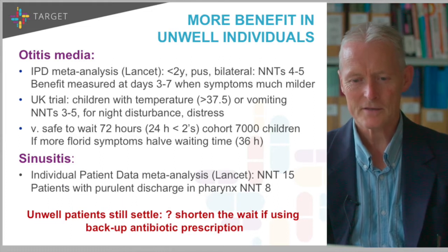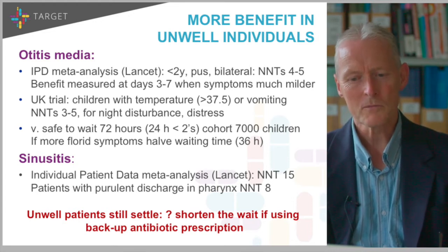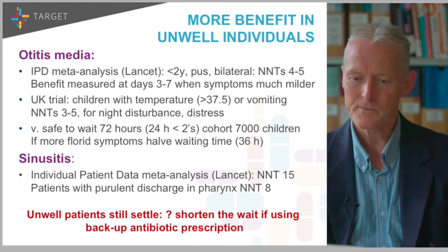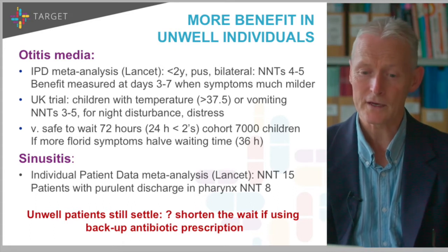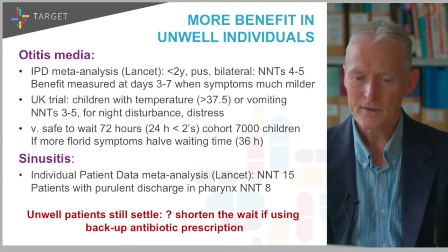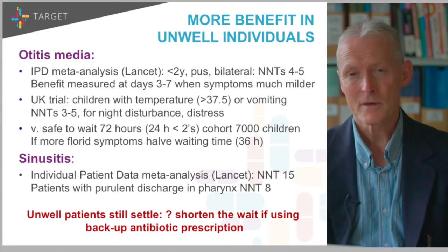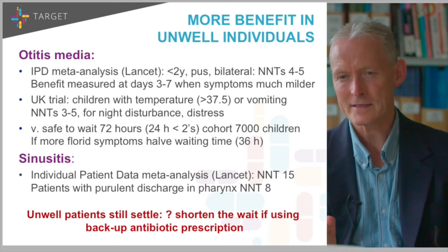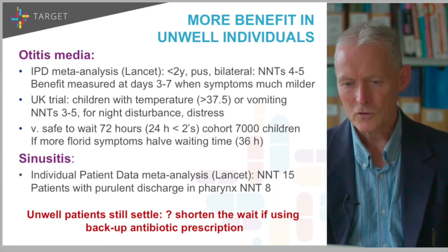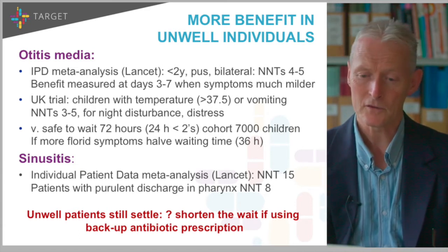look at otitis media first, the individual patient data, IPD meta-analysis in the Lancet. The children who are most likely to benefit are those under two, those with pus, or those with bilateral disease, both ears affected. And here you're talking about a number needed to treat of around 4 to 5. I have to remember that the benefit that analysis looked at was at days 3 to 7, actually when symptoms are much milder. So just remember the slides that I showed you about otitis media. Most of the really bad stuff, the pain, is in the first 24, 48 hours. So you've got a number needed to treat there of 4 to 5 for by and large milder symptoms.